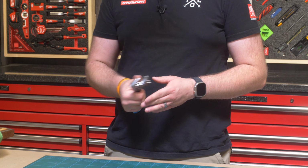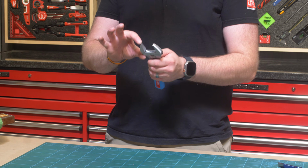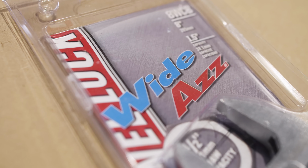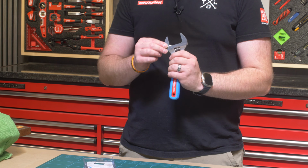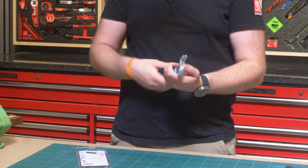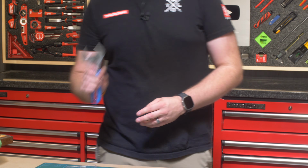It's a rubber grip. It's a good size, good weight to it, 8-inch adjustable, with quite a wide jaw. I mean, it's called the Wide Azz, and it is as wide as. 38mm capacity. It's a pity it doesn't fully reverse because I do love a reversible adjustable. Europe made, US brand, a little bit of quirkiness to it. Interesting. So that's my number 2 pickup.